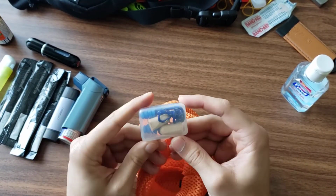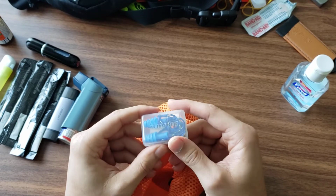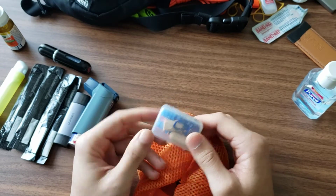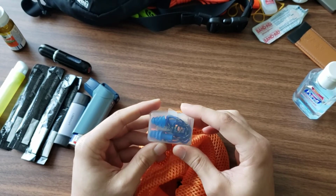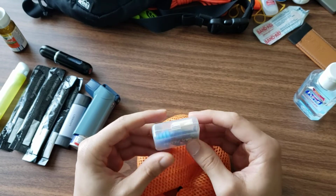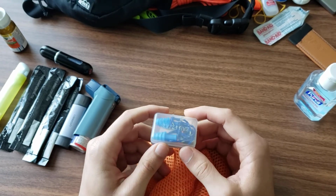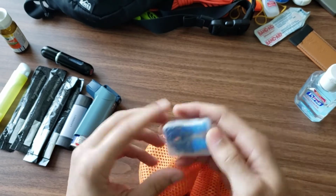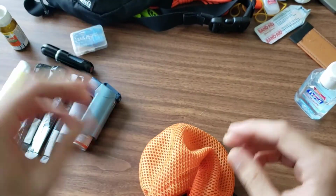Earplugs. This one's more for car camping or, you know, when we're hiking or backpacking. It's nice to have earplugs, but I do go to the shooting range, and so having a backup pair of these on hand at any time is nice. I am forgetful, so forgetting my ear protection when going to the range is not unlike me.